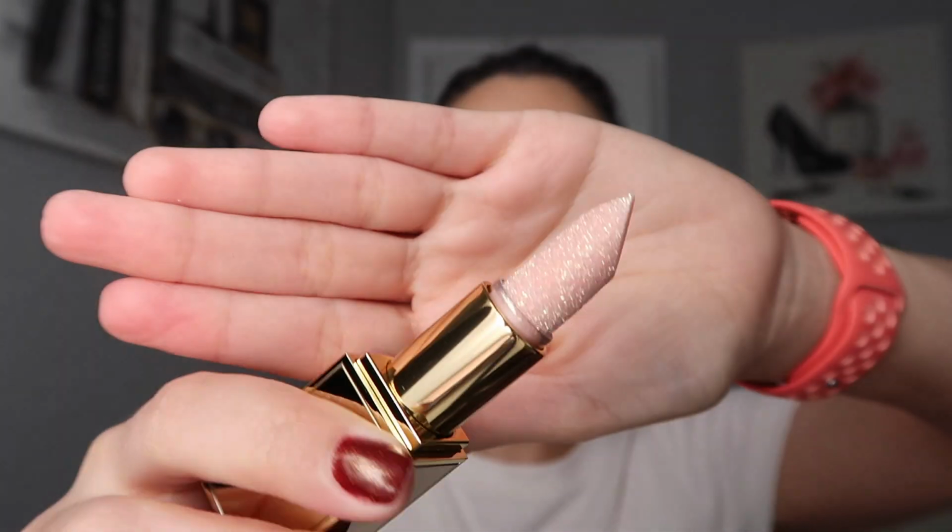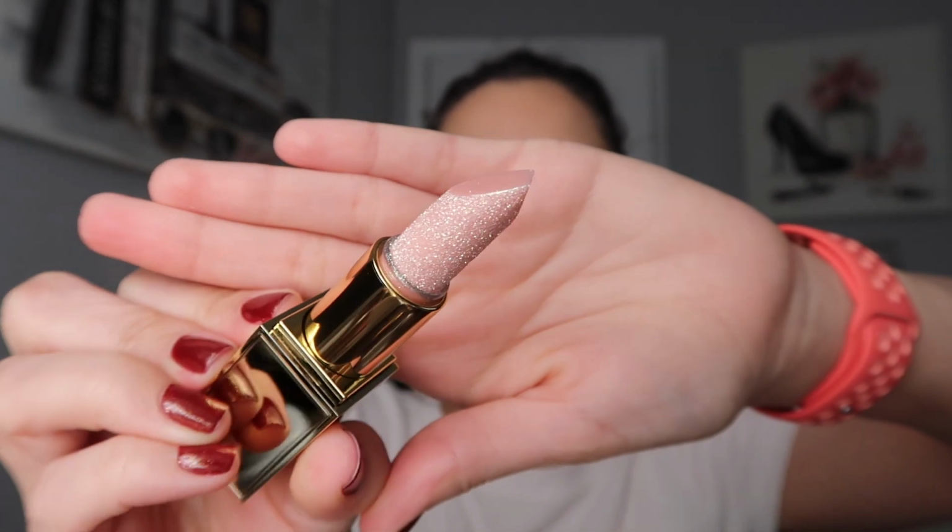And then I did get my hands on one of the Tom Ford Soleil Balm Frost. This one is in the gold packaging, not to be confused with the one from last year in the white packaging. And this one was Sunlit Rose. This is Balm Frost. And this is a lipstick that has, you know, the sparkly glitters around the bullet.